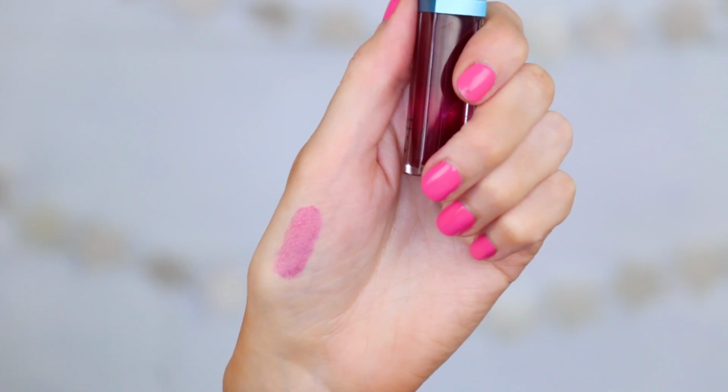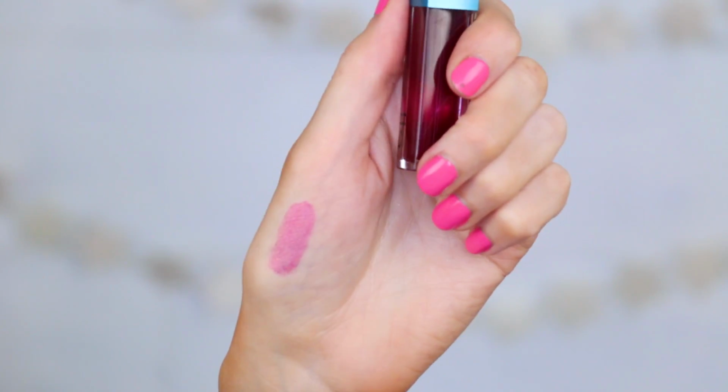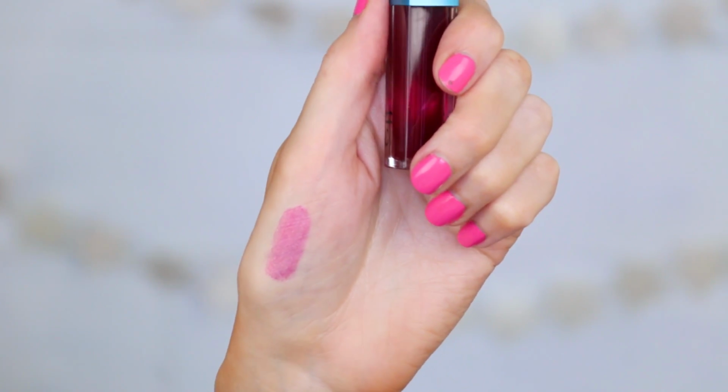It's in the shade Berry Tint, and I'm gonna put a little bit on my hand here, though we'll see if this actually comes off. Ooh, that's really nice. So I just put a tiny little bit on my hand because otherwise I'm going to get a stain on there forever. But the color is nice. It is more pigmented than I was anticipating, which is also a great thing.